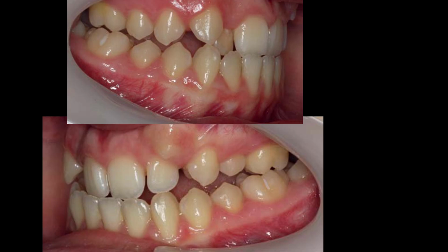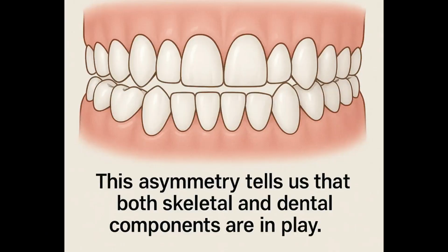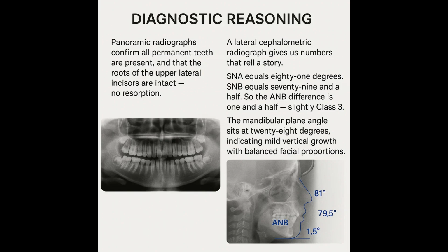The molar relationships differ on each side, class 2 on the right, class 3 on the left. This asymmetry tells us that both skeletal and dental components are in play. Diagnostic reasoning: panoramic radiographs confirm all permanent teeth are present, and that the roots of the upper lateral incisors are intact, no resorption. A lateral cephalometric radiograph gives us numbers that tell a story.